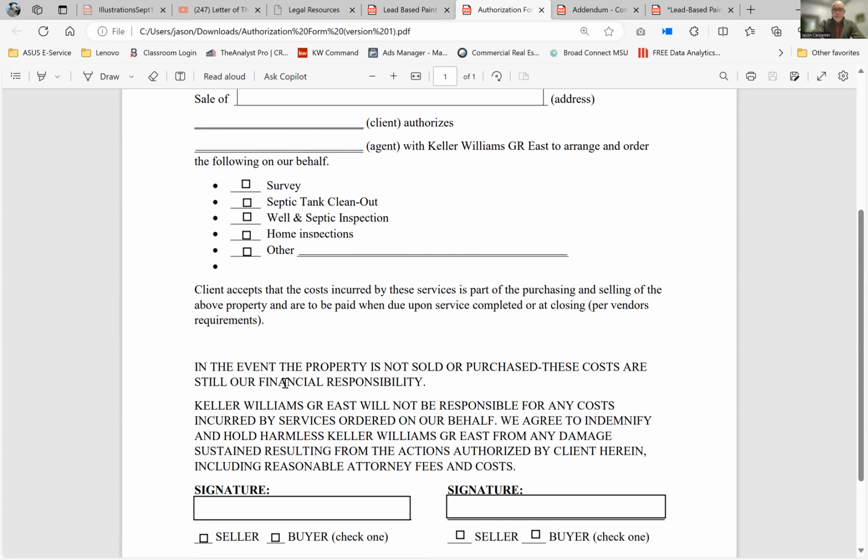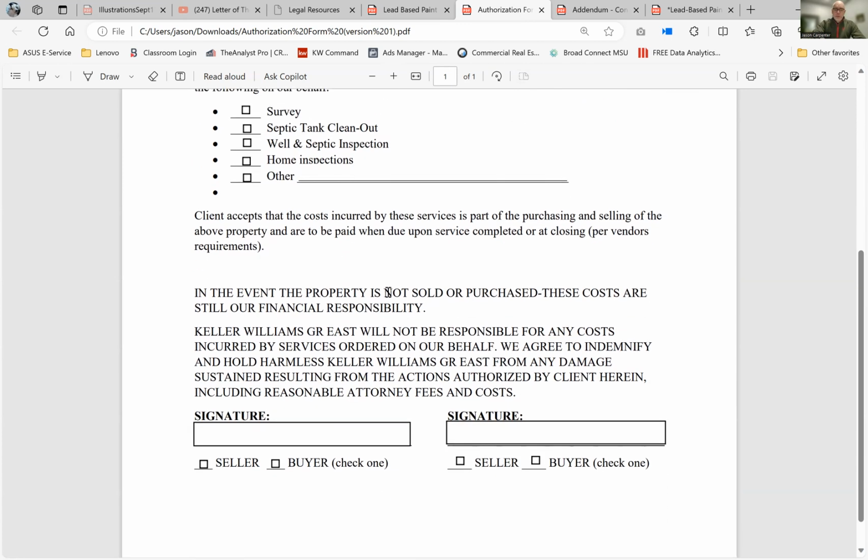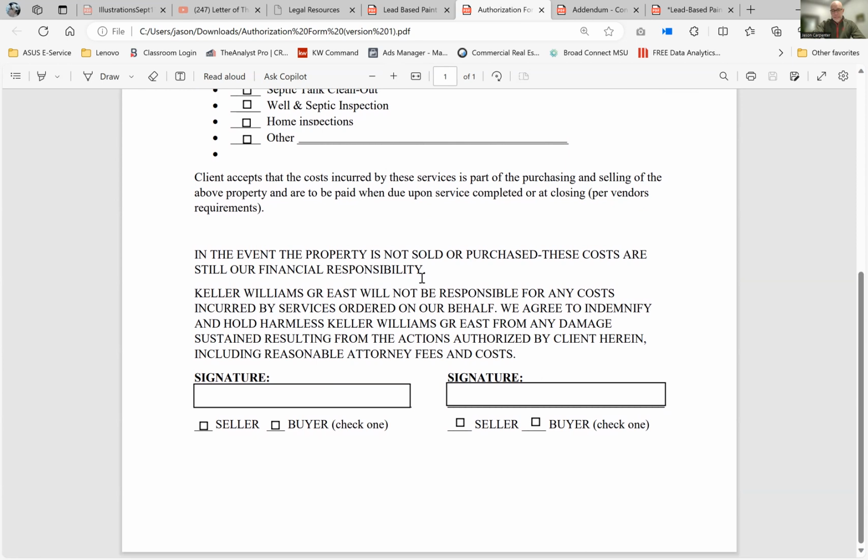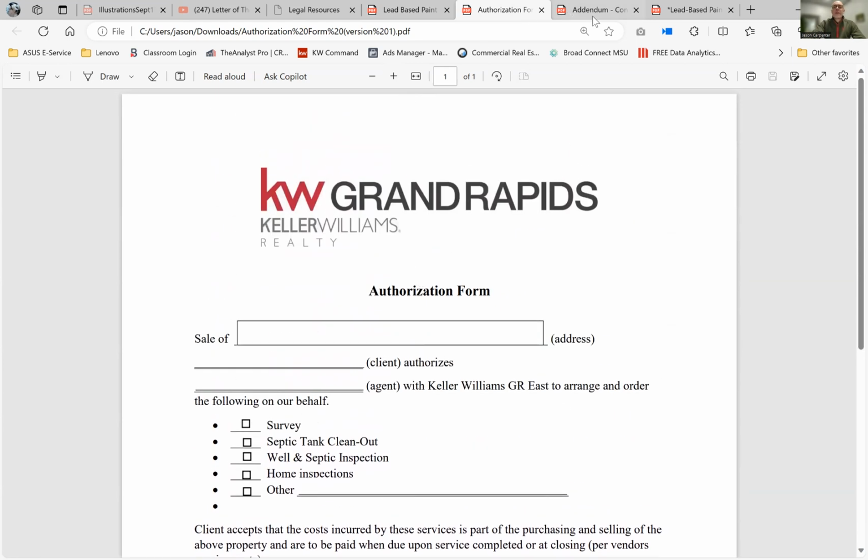But it is a good idea to have this signed so there isn't any confusion at the closing table as to who's supposed to be paying for a survey, septic tank, well and septic, home inspections, or other. Could be mold testing, pest inspection, things like that. So keep that one in mind.